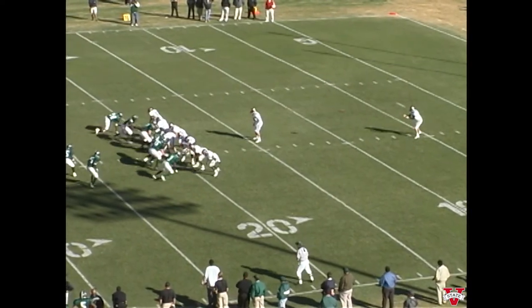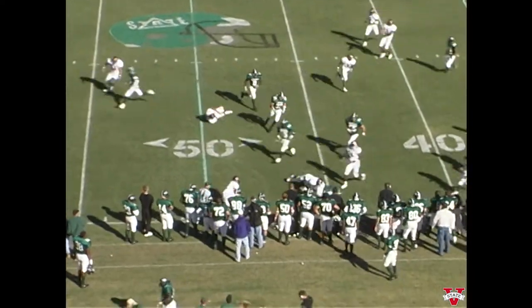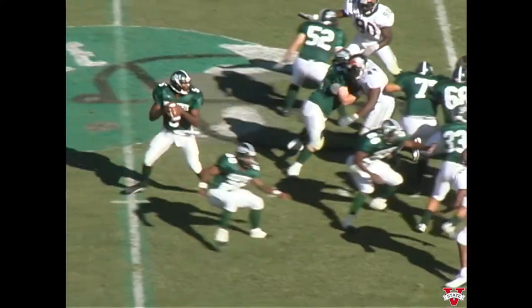They've got about eight up there. They're not coming after it. It's a wobbly, wobbly kick. They're going to field it at the 50, and he's hit immediately and brought down initially. Those guys put in a tremendous amount of hours. First and 10 for Delta at the 45 of the Blazers.